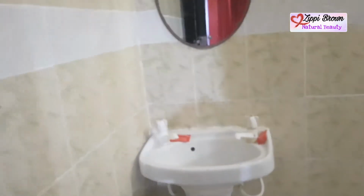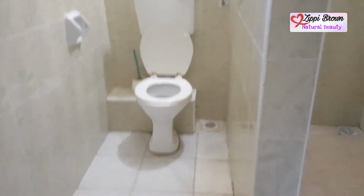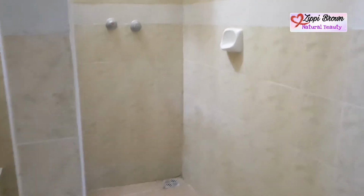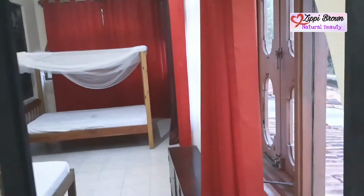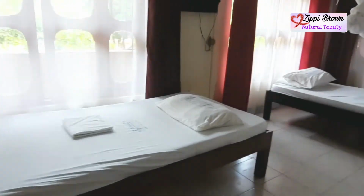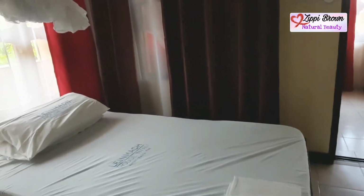Yeah, we have this sink, yeah, and bathroom. You have the toilet, bathroom, shower, with shower, and the room is awesome. Here's another bed, and here there is another bed. You have a cot over here.